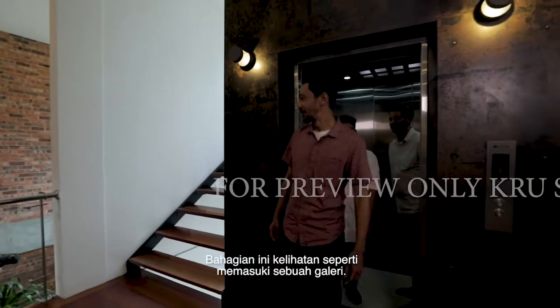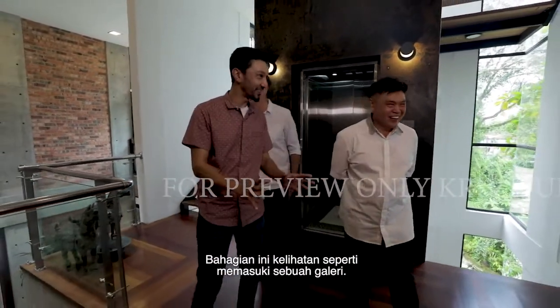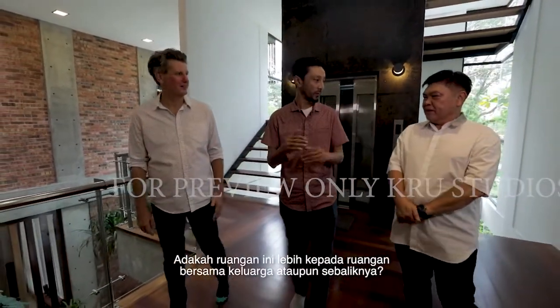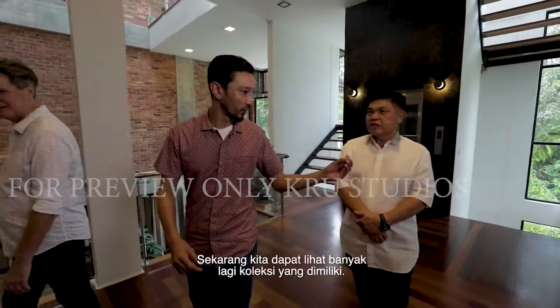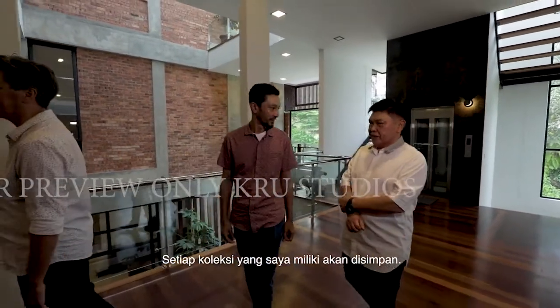Wow, despite coming out, it's like walking into a gallery. It does give that feel. So the upper area here is more to the family side? Or more of a family sitting hall, the upstairs hall, sort of like a private area. Right. And now you can see more of your collection of vases. Things that we have been collecting.